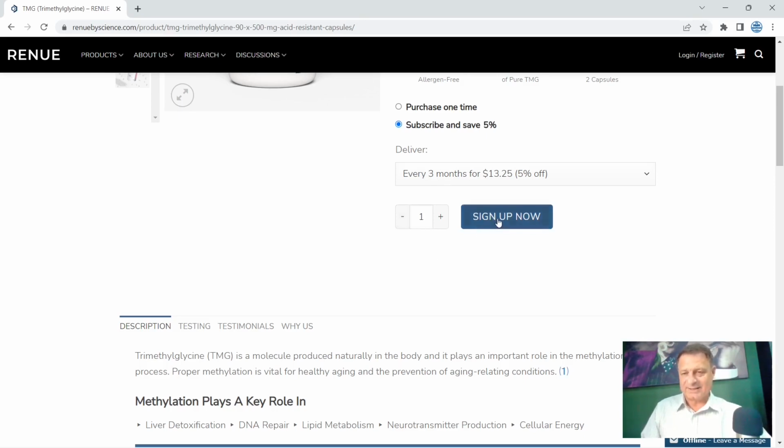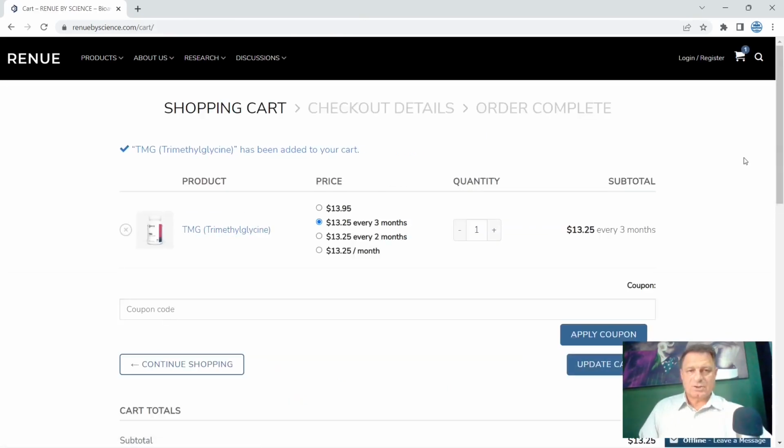The next thing you do is click up here, which says sign up now. Let's do that, see what happens. So we are now transported to the shopping cart page. You can see the product I've got is my TMG. The price, $13.25 every 3 months. And if I select either of these, I can change that even though I'm on the shopping cart page. Quantity, I can change that from one to two. And the subtotal is $13.25. I'm going to leave it as it was, which is one bottle every 3 months for $13.25. And the subtotal at the moment is $13.25.